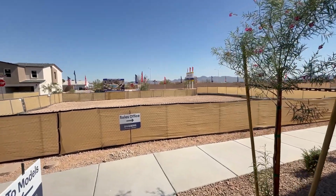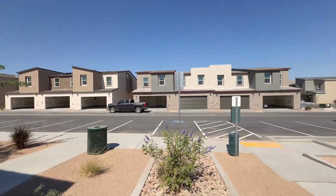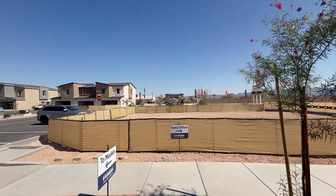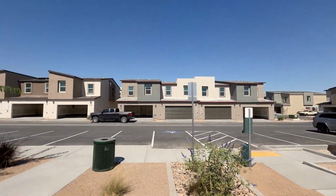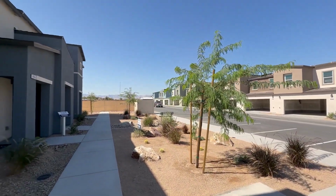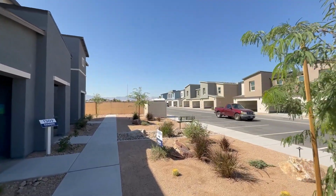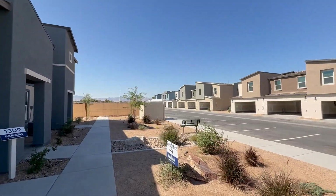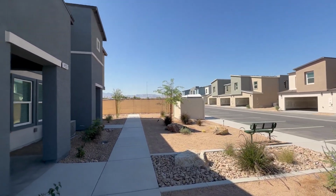And also, as far as location, we are in the southwest end of Las Vegas, and just down the way, you got like a Smith's and some restaurants, a little bit less than 2 miles. From the Highway 15, you're around 2 miles away. From South Point Casino, about 2.5 miles, and you are about 10 minutes or so from the airport. So very nice location.